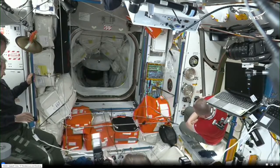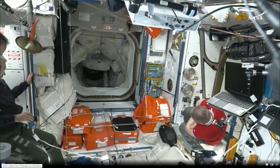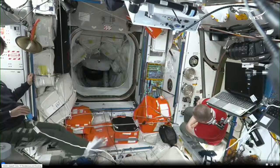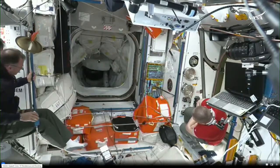And Dragon, SpaceX on the big loop. Be advised that S-band will be deactivated shortly. Dragon to ground will no longer be available for comm. Dragon copy.